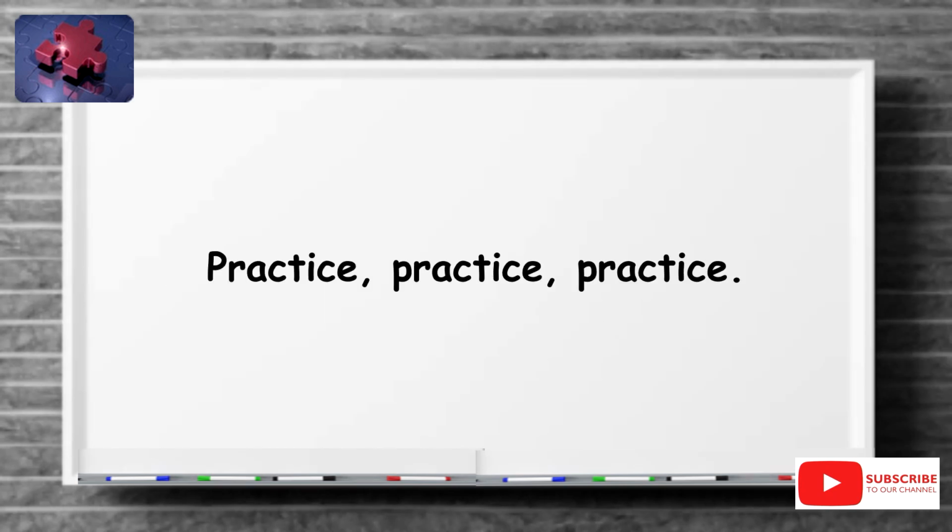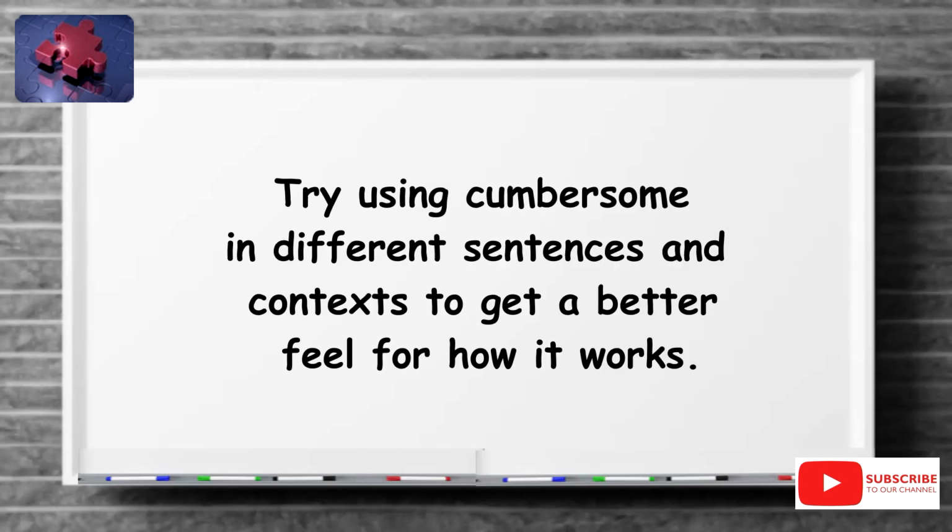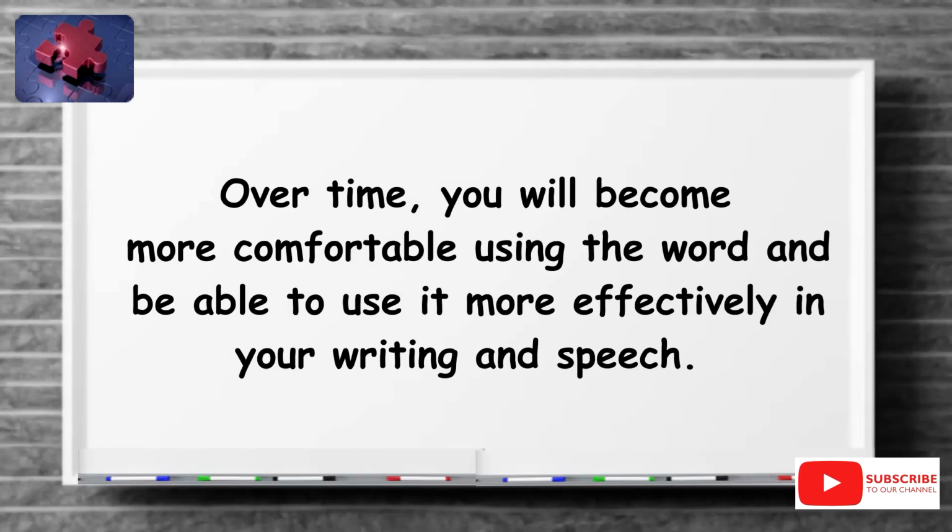Practice, practice, practice. Like any skill, using words effectively takes practice. Try using cumbersome in different sentences and contexts to get a better feel for how it works. Over time, you will become more comfortable using the word and be able to use it more effectively in your writing and speech.